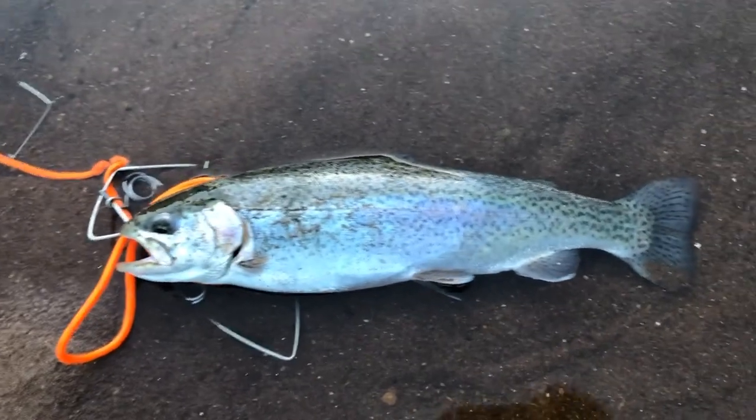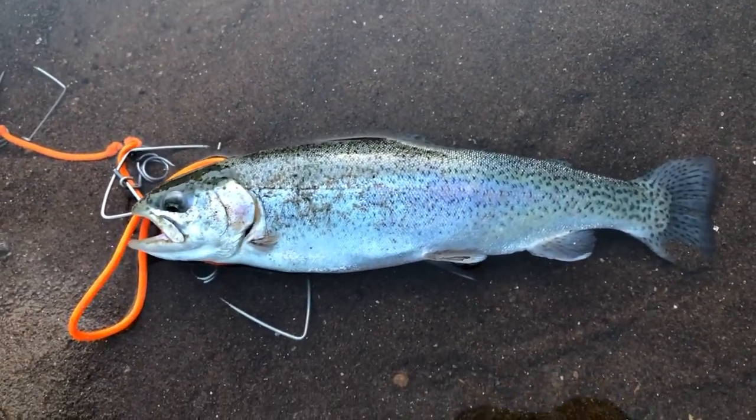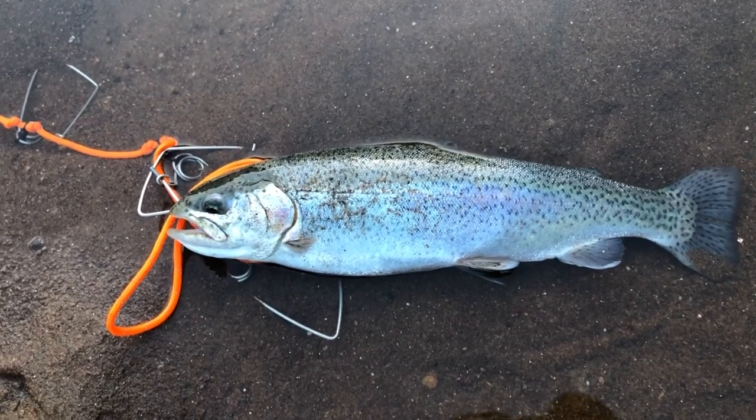I know the camera is not going to do this fish justice, but that's a beauty. That is a beauty. Whew. Sometimes perseverance pays off. That would be the word of the day, perseverance.